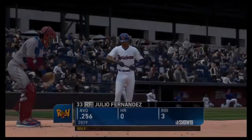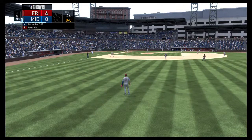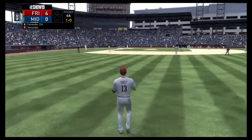Last half of the 5th coming up. The Rough Riders lead it 4-0. Leading off for Midland, at the plate, Julio Fernandez. 4 hits in 11 tries in the series so far. Ball 1 to start the at-bat.